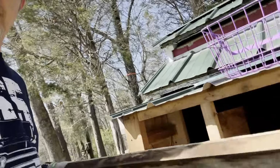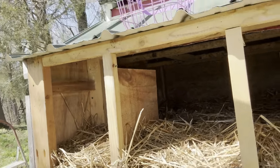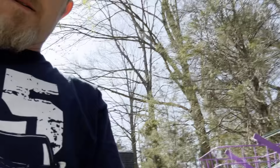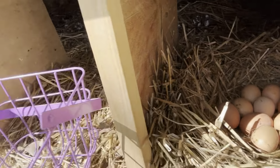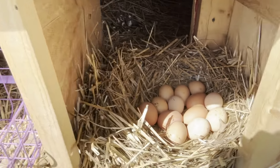Well, it's been a few days. We're gonna go down to the chicken coop, collect some eggs, do a little investigation, open up the chicken coop door there, go over there to their favorite compartment they like to lay in, and collect these eggs. Boop. Got all them eggs here, put them in a little basket.